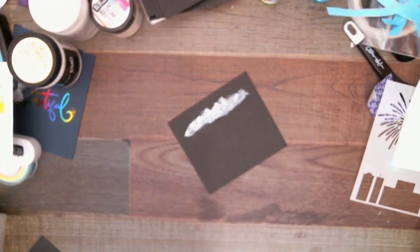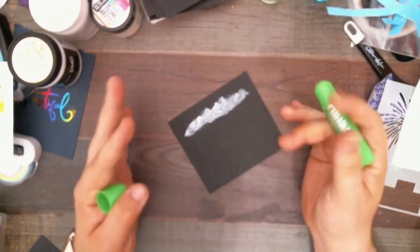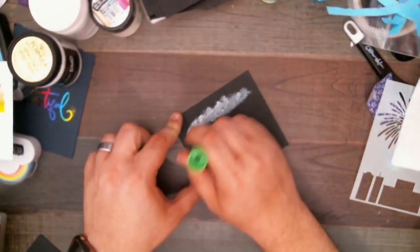What would you use these for? Great question, Ekis. What you would use these for is you can use them to watercolor, you could use them to put through a stencil, you could use them to blend backgrounds. There's so much you could do with them.